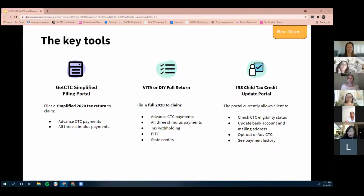So there is a good reason why somebody would want to file a full tax return, but knowing how limited those resources are and the extra challenges in doing so, it may be best to have them file a simplified return, at least for now.